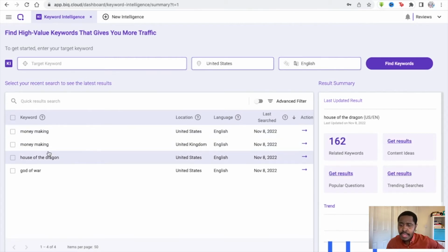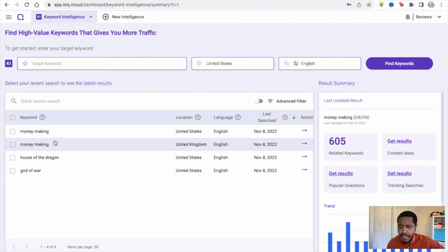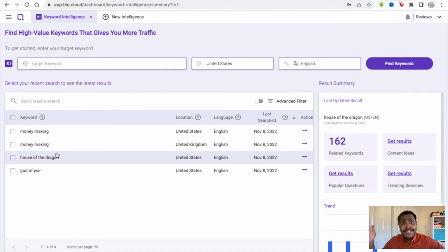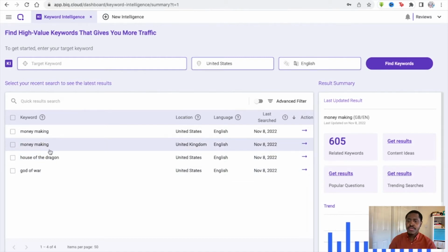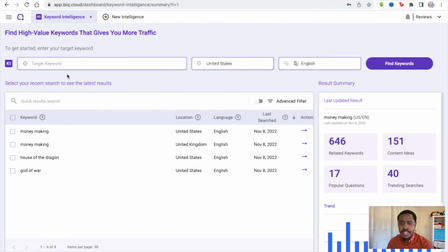So there's money making, both right here. There's the House of the Dragon series that came out. There's the new God of War game that's coming out. So these are all things that are going to be popularly searched.